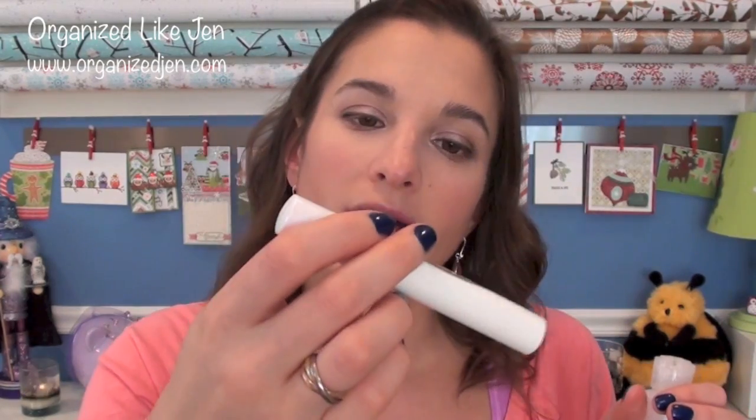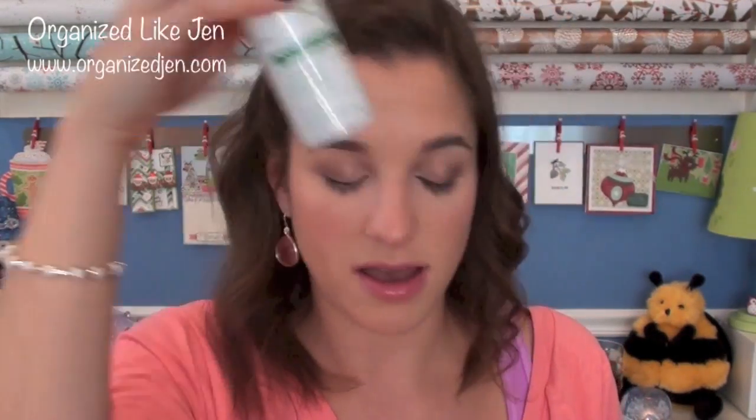I have my Carol's Daughter Monoi repairing split end sealer and a little travel thing. That was a sample that I got from Sephora, and I just keep refilling the sample sized thing with the actual product. I have a small size of hairspray. I have a sample size of dry shampoo. That was from like a Birchbox.